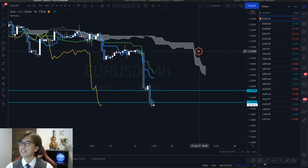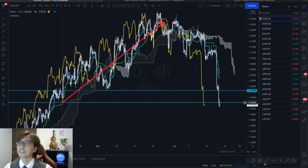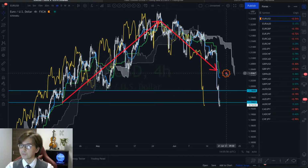So, Euro USD on the 4 hour is down, and the price looks to be breaking the support from the 19th of April this year. The market went all the way up, and exactly on the 25th of May was the turning point, and afterwards the market has been going down. Yesterday and today has been a huge drop, almost 200 pips. The price looks to be breaking the support from the 19th of April, and this is a continuous downtrend.